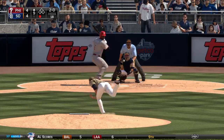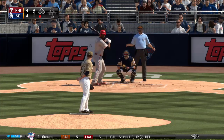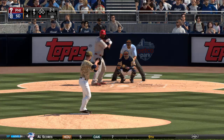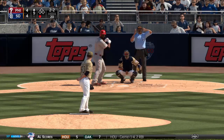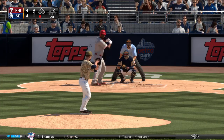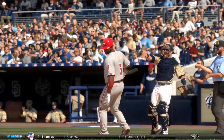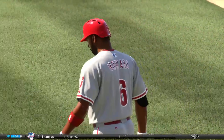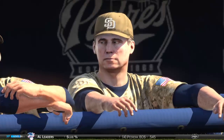Here comes the 2-0. And he gets a piece of it here, but it's chopped foul. I had him guessing that time as he's barely able to foul it away. Here comes a 2-2. And this is swung on and missed by Howard, as he's prone to do occasionally, set down on strikes for the second out. This is exactly what he needed after his guys came back to tie the ball game. He's only one out away from a shutdown inning.